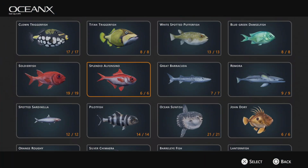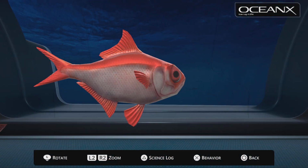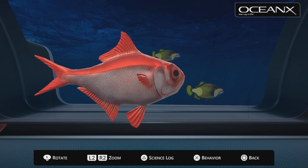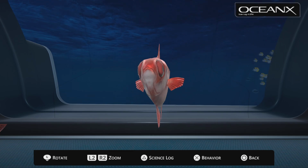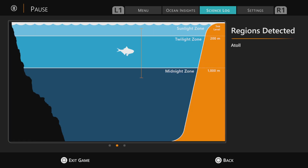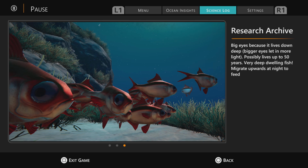Alright, the splendid alfonsino. That was one we found again on our first dive. Again, real big eyes. Beryx splendens. In the twilight zone. Big eyes because it lives down deep. Bigger eyes let in more light. Possibly lives up to 50 years. Very deep-dwelling fish. Migrate upwards at night to feed. 50 years. This tiny little guy.